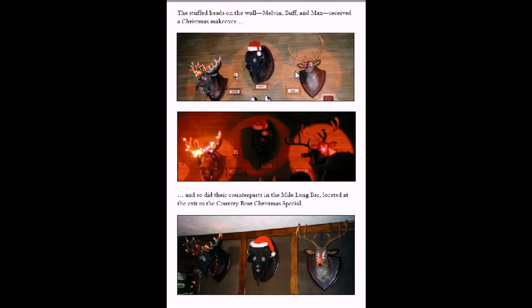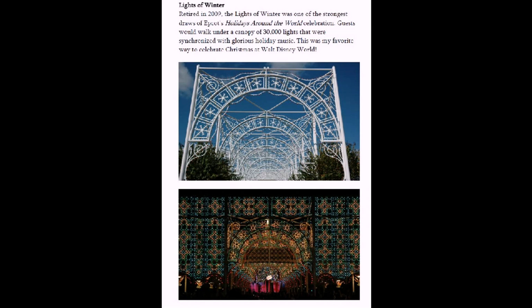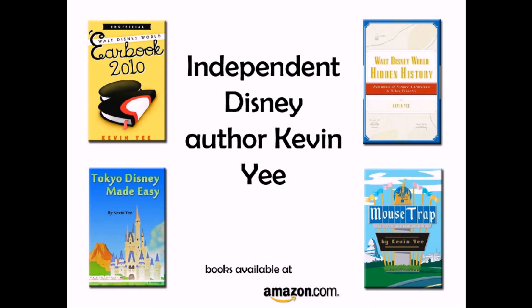Here's the Christmas version of the Country Bears, and then on the side of the Country Bears, as well as the mile-long bar, they also had decorations like that. And we go through all the parks, all the resorts, including the history, like Lights of Winter, as you see here, much beloved, much missed.